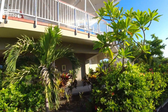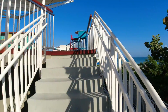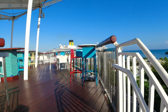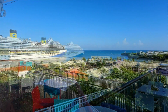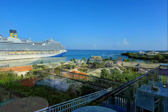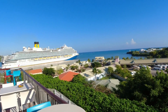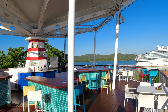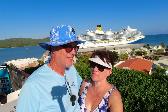All right, when you get to the top of the steps, you got this place. I think this is the overlook area. Oh my goodness. You gotta come to the top of this hill. This is insane. Wow. Right there's all the shops, that little circle area. Of course, you know what that is, but look at this bar up here. Spectacular views. It's gorgeous. Everything's beautiful.